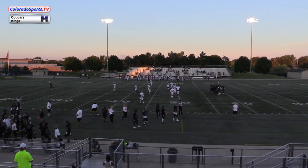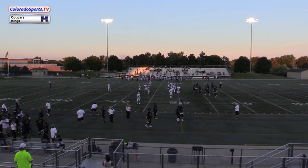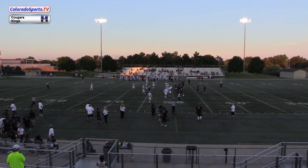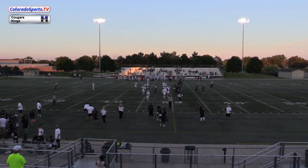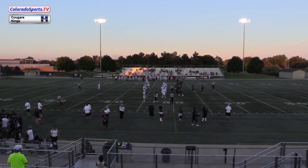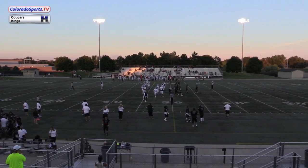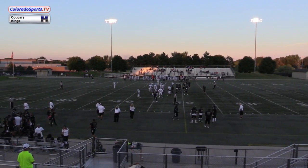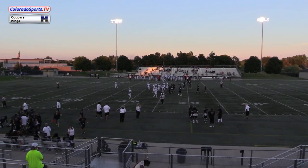All right, well, it looks like the Cougars are ready on defense, and looks like they're going to set up in a four lineman front this time. But, oh, we're stopping the clock. Now we have a flag coming. It looks like we have too many players on the field for the Cougars. Is that right, Damon? Yep, that's a substitution infraction right there. It'll be a 5-yard penalty. We'll repeat first down.